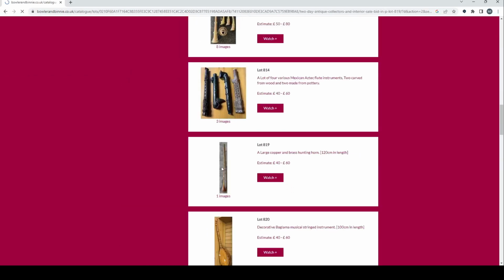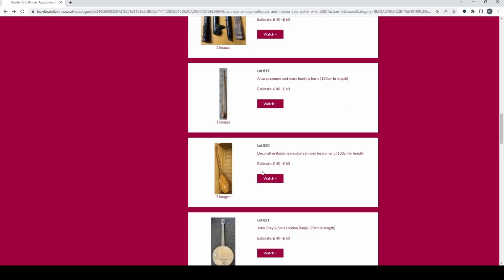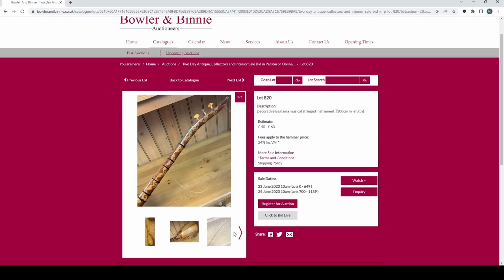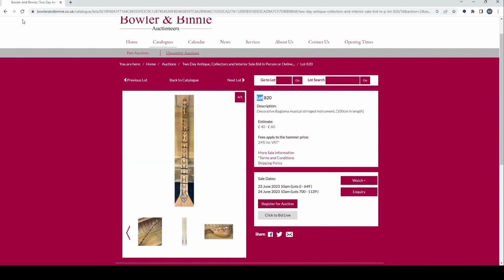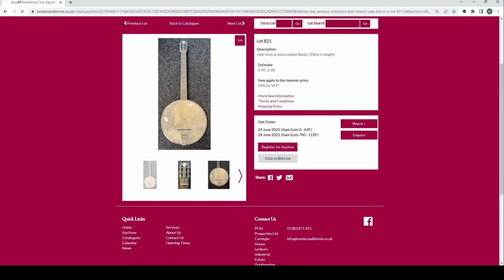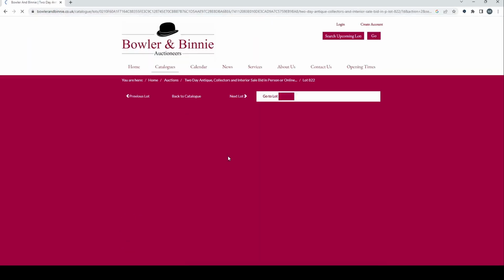Large copper and brass hunting horn, 40 to 60 there. A decorative bad lama. Okay, interesting. So they know some of the instruments and some of them are a bit more vague, so not a bad job. John Gray banjo here, 40 to 60. Gold tone banjo.